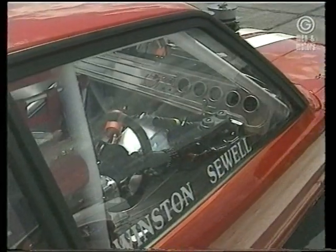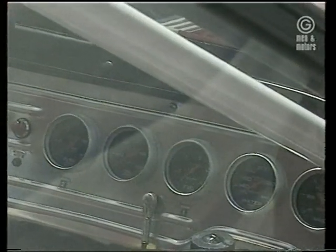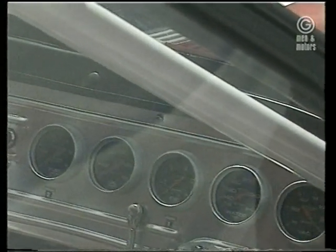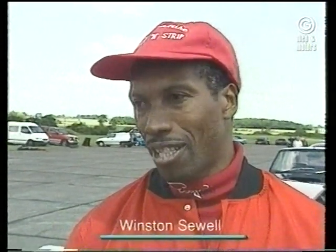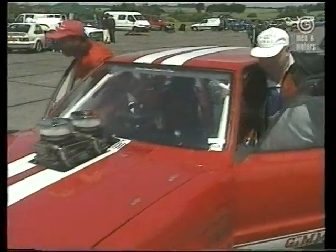Now, earlier on, we did mention that people use North Weald as a possible testing place for future involvement in drag racing. Let's have a word with one of those people from southeast London, Thamesmead, in fact, Winston Sewell. I decided to build one myself at home. So it took me about 3 years to build. Most of the 3 years I spent on the car with no special tools at home, completely.